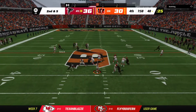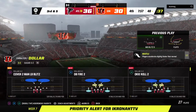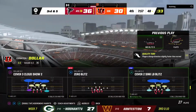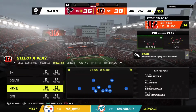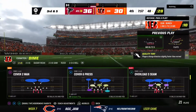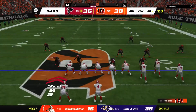Second and 5. And his throw is incomplete. That incompletion certainly makes this upcoming third down a little bit more crucial. They need to find the right play to convert here and maybe start to tamp down a little bit of momentum. The other side is starting to gain. The Falcons on third down. They've converted 4 times out of 6. Not bad. This will be 3rd and 5.